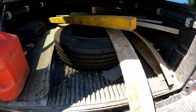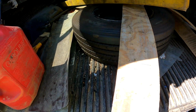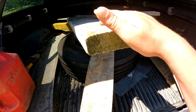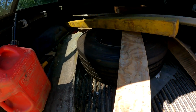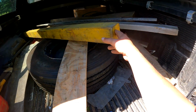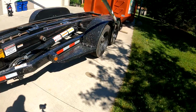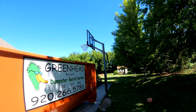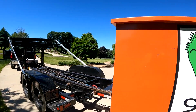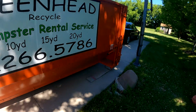The other thing, we always keep lots of boards, so if you're worried about cracking or a heavy can, you're going to want to roll out 2x6s underneath your wheels. And then we use a 2x6, 2x4, or 4x4 underneath the front of the dumpster to keep it off of the ground. This is a really nice neighborhood here. These are half-million, $750,000 houses. We're going to prioritize these nice driveways.